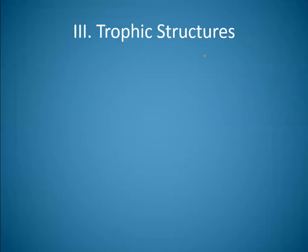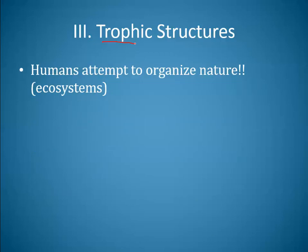What we will end this segment with is the idea of trophic structures. So troph, you might remember, means feeding or eating. Now, once again, I think trophic structures are just humans' attempt to organize nature. I mean, nature is what nature is, but we have to put everything in these little groups and categories. So what exactly does a trophic structure tell us about an ecosystem? Simply put, it tells us who eats whom, because basically it represents the feeding relationships of an ecosystem.